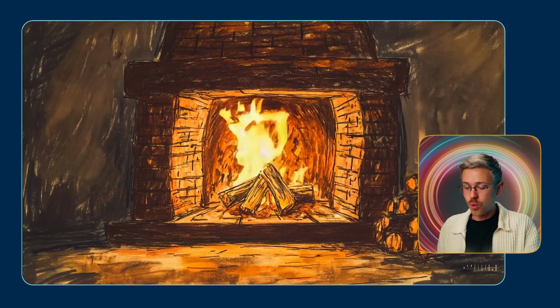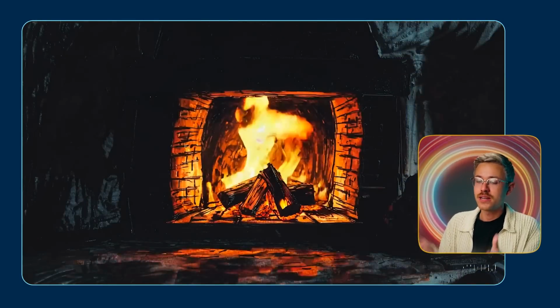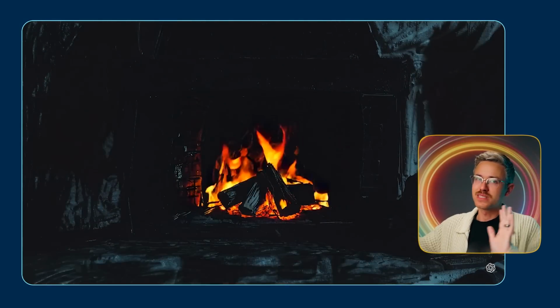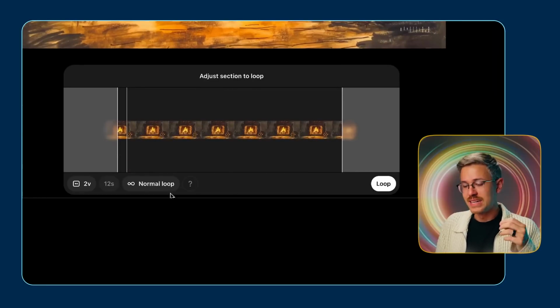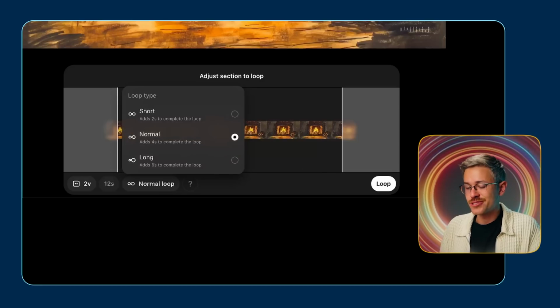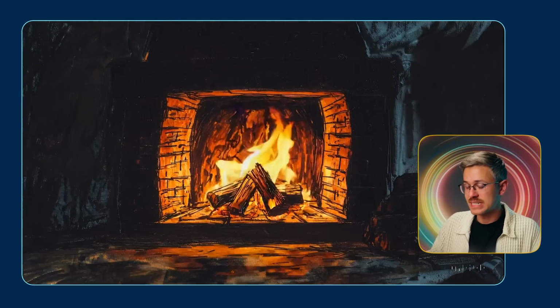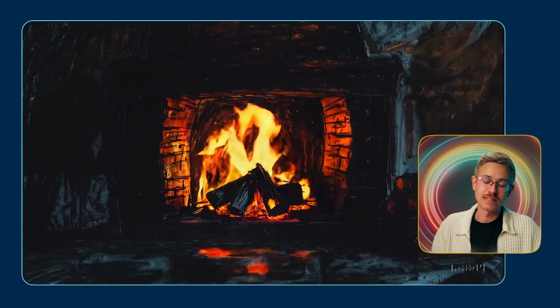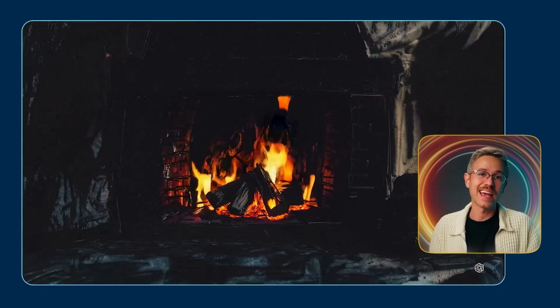It allows you to loop a scene indefinitely. In order to use the loop feature, you basically just take any video clip that you have. So here's a video clip of this AI fireplace, and let's say that I want the end to seamlessly blend with the beginning. Well, all you have to do is go to the loop button at the bottom, and you can select if you want it to be a short loop, normal loop, or long. I'm just going to select normal and go ahead and click loop. And here's our final result, and you can see that as we get to the end, it seamlessly blends back to the beginning. So as you can see, this is pretty cool, very helpful for advertising and online content.